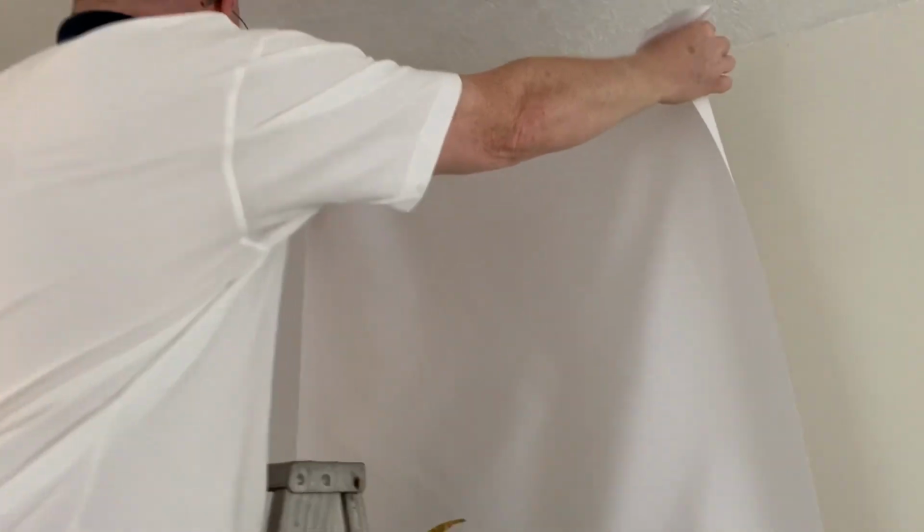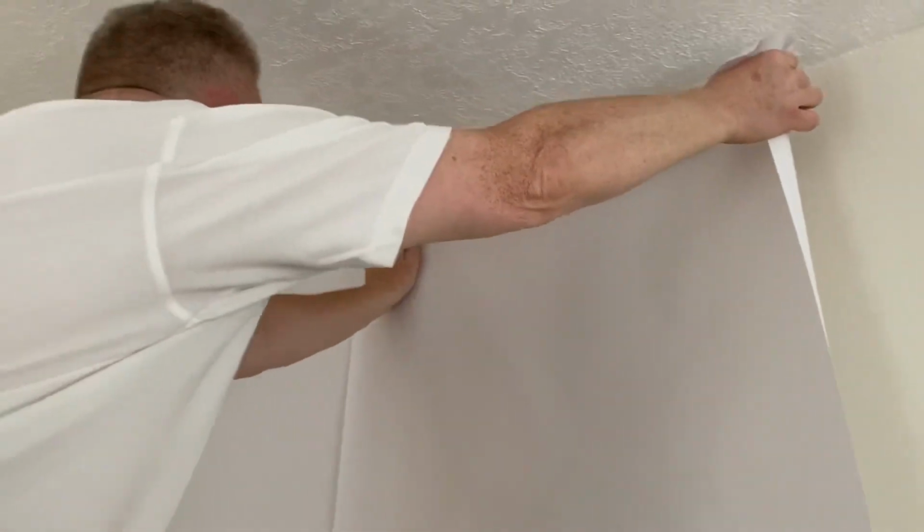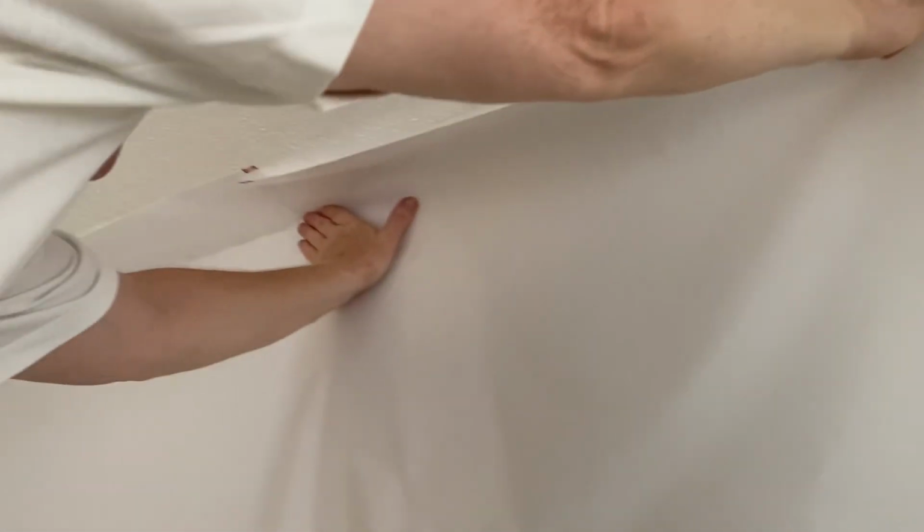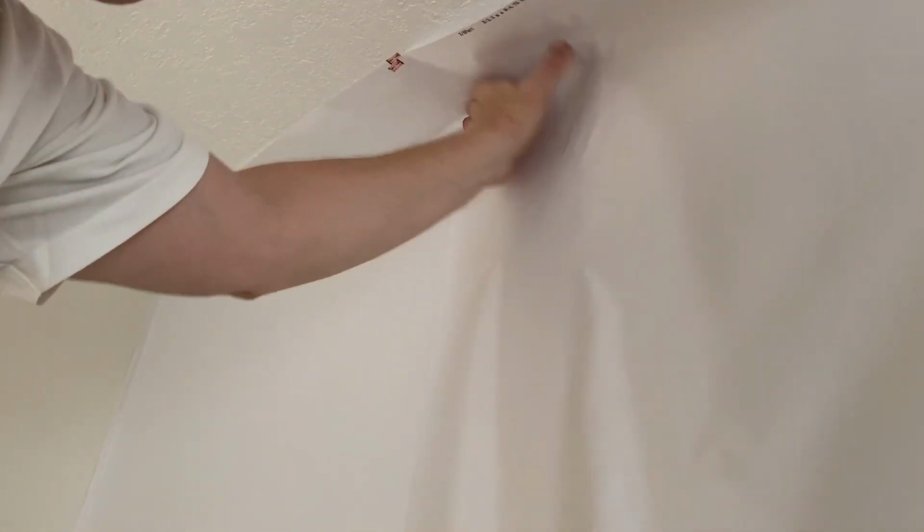Now, here's some advice for you folks. Look at what I'm doing. I'm leaving the top intact. Why is that? I haven't cut the wallpaper yet. I haven't trimmed it.